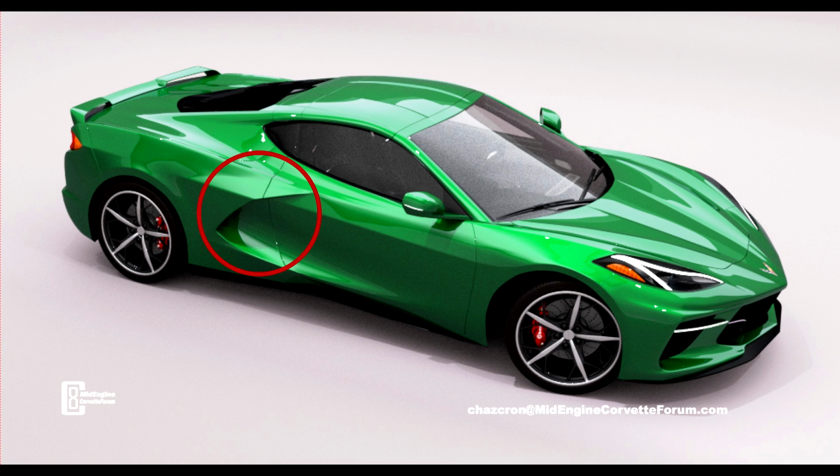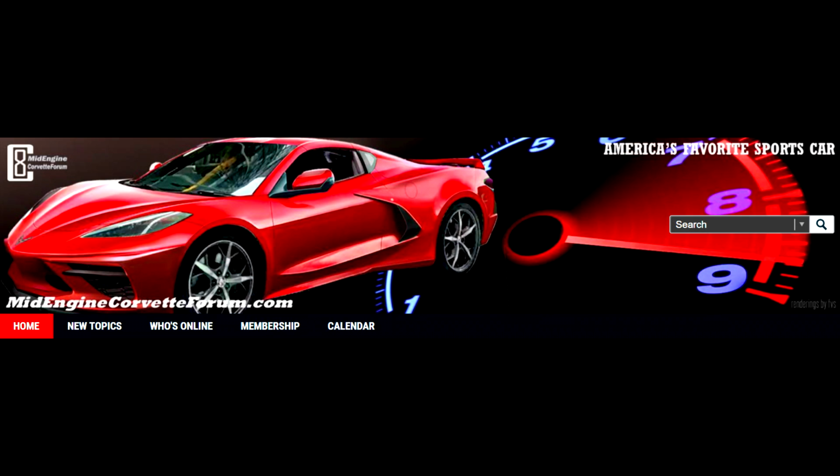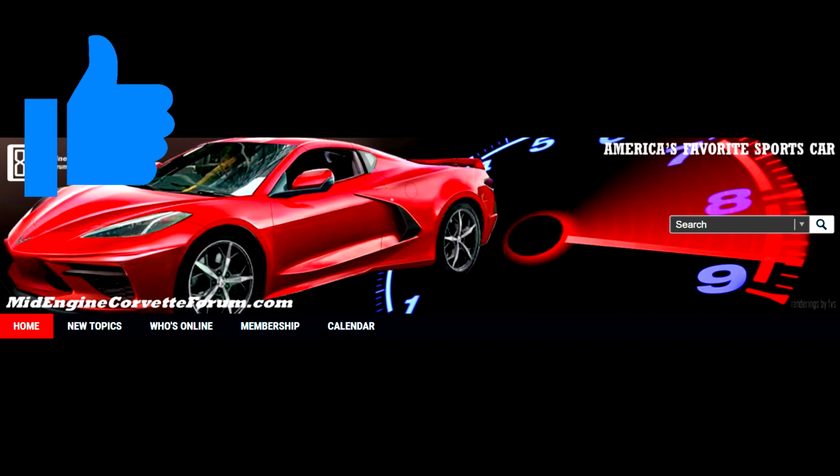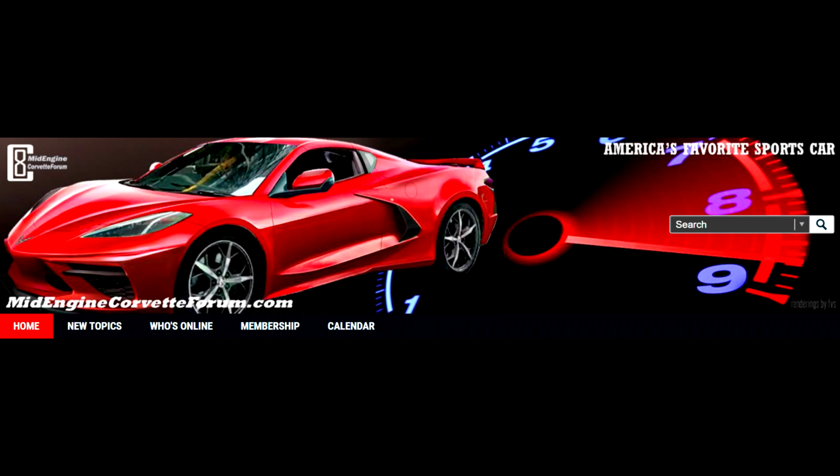Today we are going to talk about the new fake details uncovered about the C8 Mid-Engine Corvette. And we're going to talk about a few different things here. First of all, I want to let you guys know that I found this information this morning on the Mid-Engine Corvette forum, and it is from one of the members talking about some inside information from one of his friends. So it sounds like his friend works for GM, and it's supposed to be very hush-hush, but according to this guy, he was able to get some really good nuggets of information from his buddy.